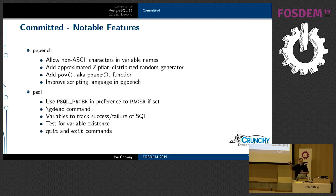pgbench is the tool that comes with Postgres for doing basic benchmarking. There have been lots of improvements made to that over time. It's like a Swiss Army knife. You can do all kinds of different things now.